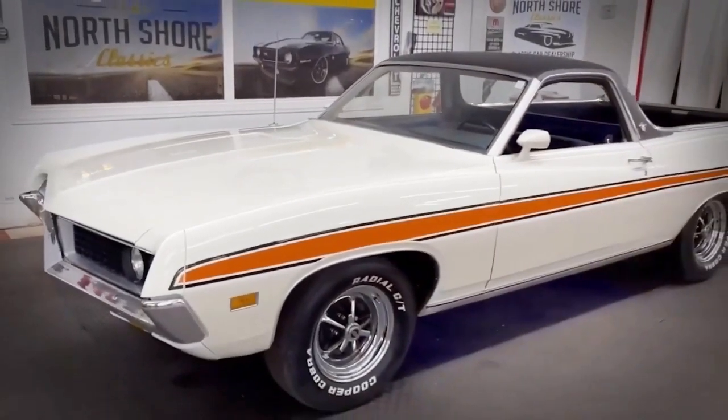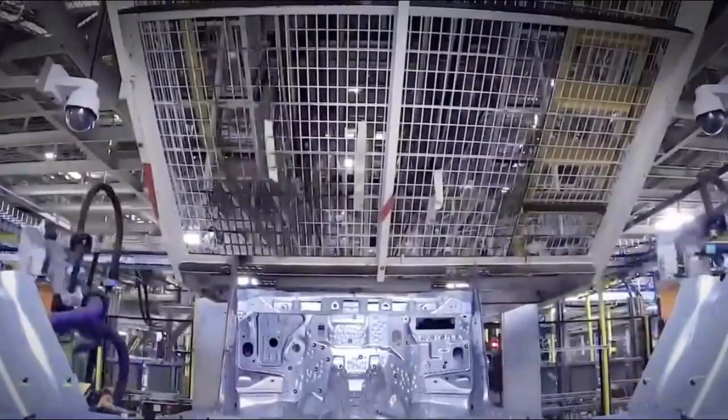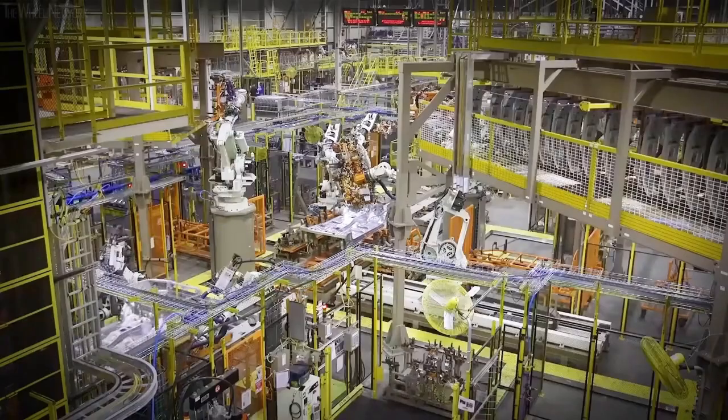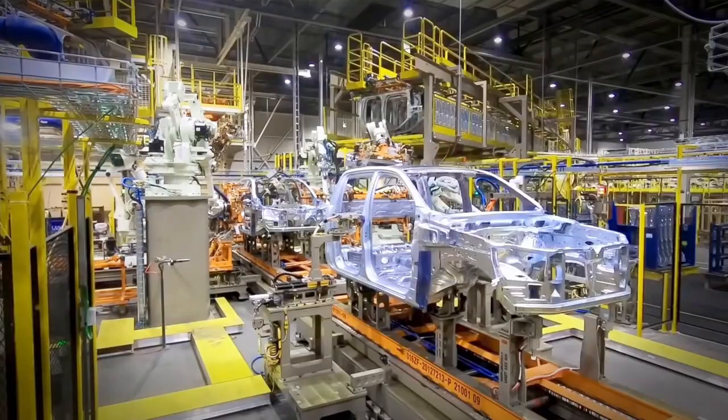You see, in recent years, there's been a major resurgence of interest in classic, retro rides. Car buffs and collectors can't get enough of those iconic designs and unmistakable vibes from yesteryear. And Ford, being the savvy bunch they are, saw an opportunity to cash in on the nostalgia craze by resurrecting one of their most legendary creations.